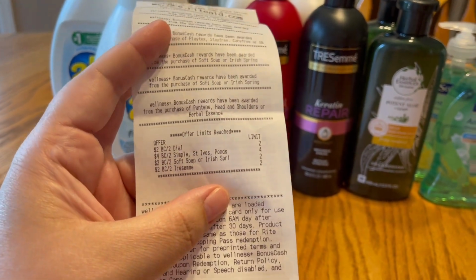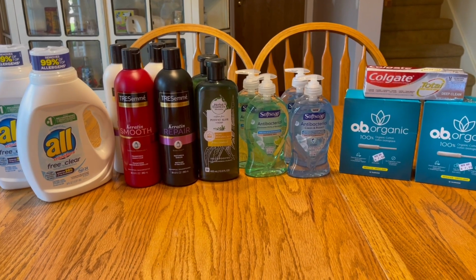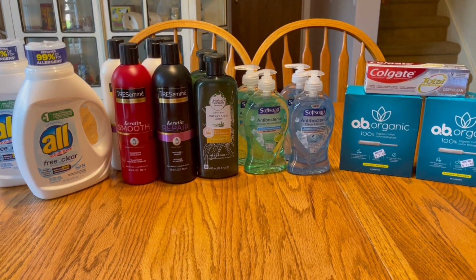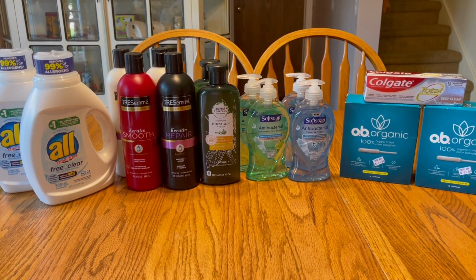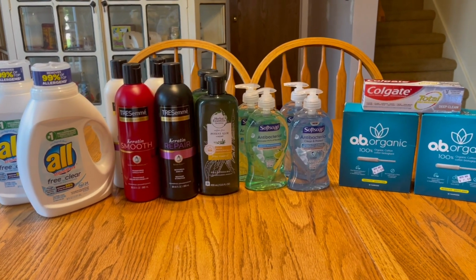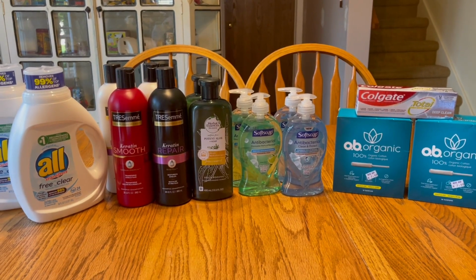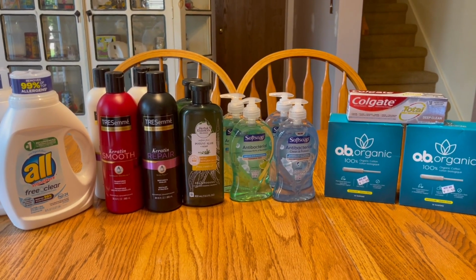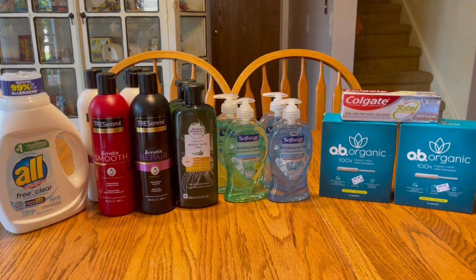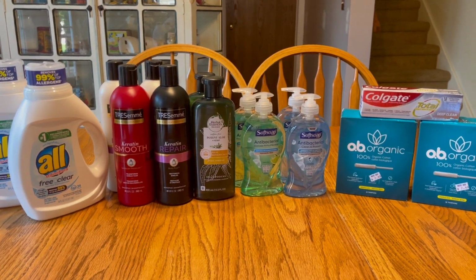And there are my limits. So my total originally should have been $18.19, getting back $14, making that a $4 haul. And I'm actually very happy with that. I am still new and learning the ropes with Rite Aid, so I'm really happy with a $4 haul, especially with getting tampons and hand soap and laundry soap, so I'm good with that.